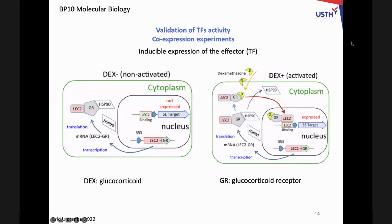Okay, so if you don't treat the tissue with the hormone, there is no activation of the gene. If you add the chemical compound, the glucocorticoid, you will activate transcription. You see here it's written not expressed and expressed. And this is the target gene, so this is the gene that you want to overexpress. It can be any kind of transcription factor, no problem at all.